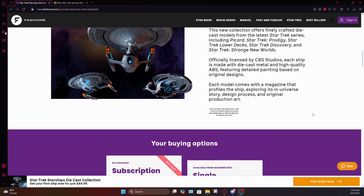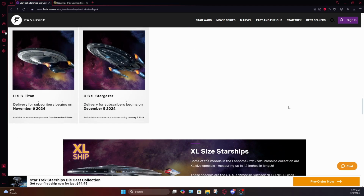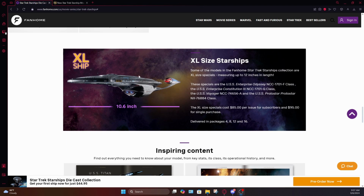This is going to be fun, and especially because of the XL Enterprise F, that makes me so happy. This is definitely the one I am most excited about, obviously, but there are others in here I am very excited about too. And like I said, remember, let me know if you guys want me to do unboxing videos for these, because that is going to determine whether or not I do the whole collection.